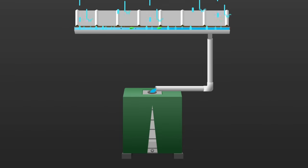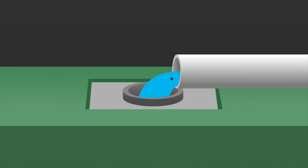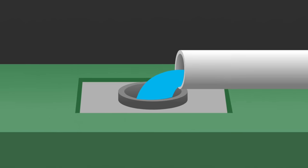So the first piece of equipment we're gonna wanna get is something called a leaf eater, which is basically a mesh over a box, and it's going to capture all your larger debris. But unfortunately, the bird waste and other small stuff is still getting in. Wait a second, we have clean water flowing out now. But we know the leaf eater isn't doing this, so what just happened?